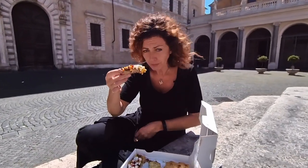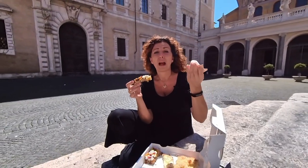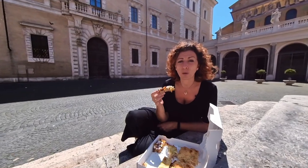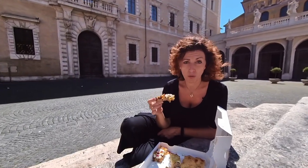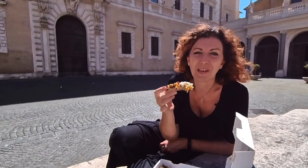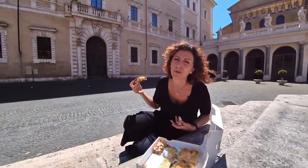So remember, as I said before, you don't necessarily have to sit down in a restaurant. Rome is so beautiful. I mean, look where I am. I'm in the piazza. Behind me is one of the most ancient, oldest churches in Rome. It's gorgeous. It's a wonderful place to sit down and enjoy lunch on such a gorgeous and beautiful day. And this does happen a lot in Rome.